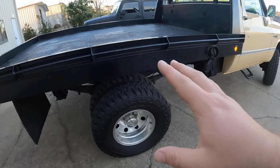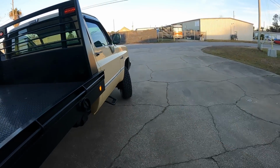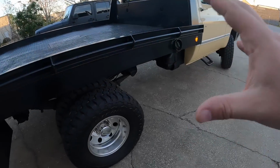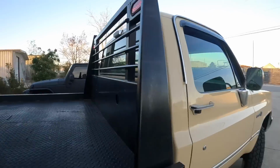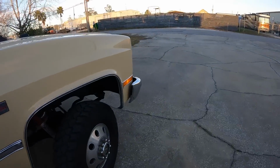Now I'm gonna let you guys decide this one. Do we do a little bit more stance and some negative offset up front, or do we leave it with this current setup, or do a black powder coat on these wheels? I'm gonna let you decide on that one. Everything as far as lights work great.